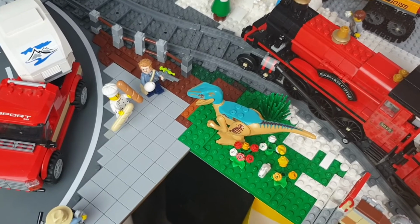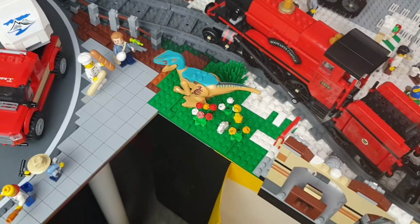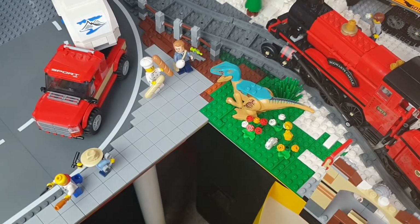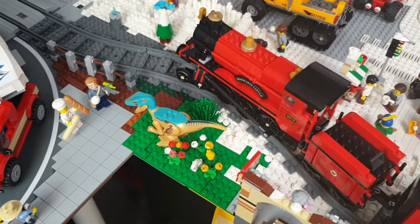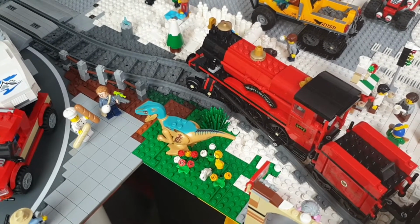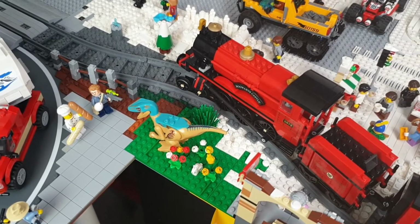with Jurassic World Chris Pratt. And of course the little guy with his breadsticks for some reason unknown. But yeah, so that is the main city. And now I'm going to move on to the shelves behind my little work desk.